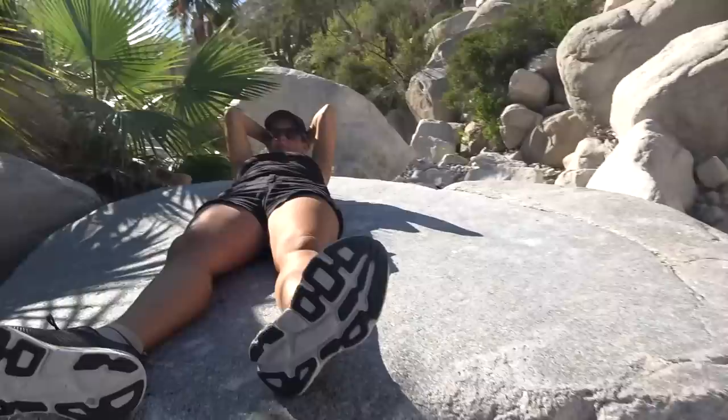There you are. You found a big flat rock. I did. It's a beauty. I know. Yeah, the rock looks really nice too. Can you believe this place? No. As if the warm, sunny desert wasn't beautiful enough, then you add boulders. A little oasis with palm trees. Palm trees. Amongst the boulders.